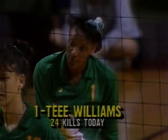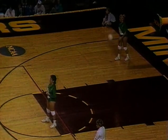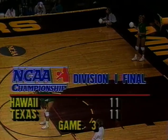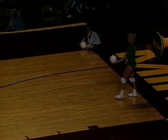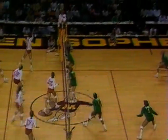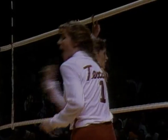Sincerova had the serve. T. Williams, lethal from every position. Game 3, Texas won the first 2. Hawaii will serve. Both teams playing at a very high level, Chris. Lots of defensive saves from very, very hard shots. Straight down, Hawaii could not get out there. And another beautiful set by Shelfout. One-on-one isolation.